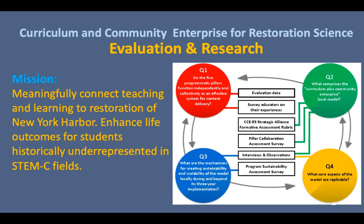Additionally, the evaluation and research has a model in which we require feedback from the researchers and the evaluators, to make sure that we don't go too far down any particular vein, so that the research itself is generating what it's supposed to be generating.